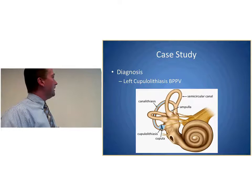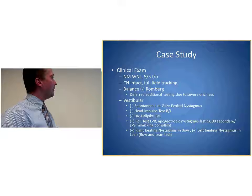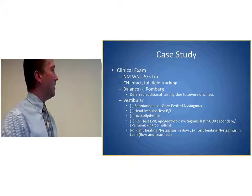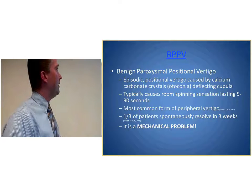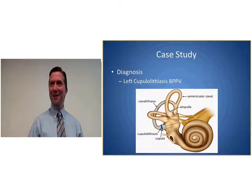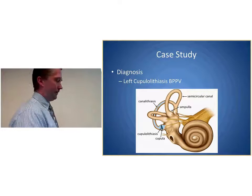So after looking at all her diagnostics and clinical exam, with the positive roll test, the left not as symptomatic as the right, and positive nystagmus to the right in the bow, and positive nystagmus to the left in the lean, she probably had left cupulolithiasis BPPV. Okay? Now you look at that, and you're like, oh my God, what the heck is that? So we're going to go into exactly what cupulolithiasis is.